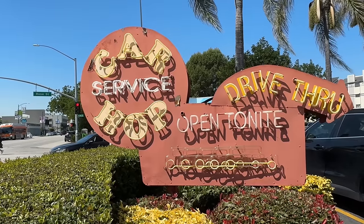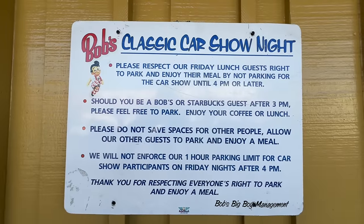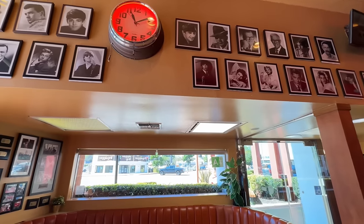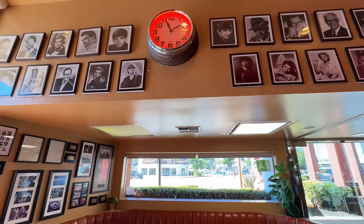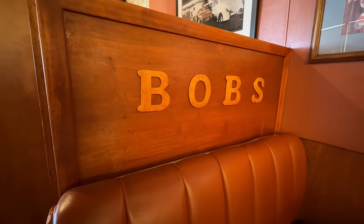In fact, every Saturday and Sunday night, I think so, weekends, they have a car hop service. Car hop, right. And then on Fridays, they have a car show. Classic cars. It's a big parking lot over here. They have a big classic car show. Of course, we're not here on those days, but the amount of artwork and pictures here is great. There's always something to look at. Every single wall has something to look at over here.